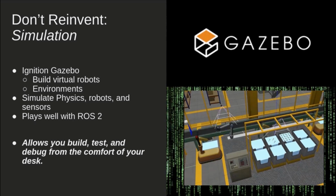The image on the right is actually taken from a competition that was put together using Ignition Gazebo by the National Institute of Science and Technology, and so the competition called ARIAC is just a very, very giant simulated manufacturing floor. We have robots moving around trying to do all of these different things. And the goal of the competition was that individuals would come in and basically build all the smarts that go into this robotic system to see how well things can move and how efficient they can make this factory floor.